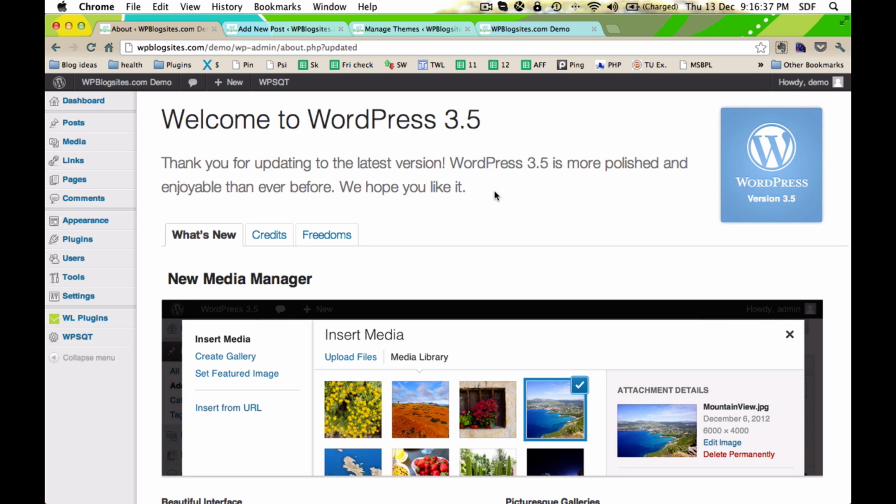I just wanted to give you the lowdown on the latest version, WordPress 3.5. With this version, I always say when it comes to either the number before the decimal point or the first number after the decimal point, always wait a week or so, because this usually means it's been a release based on new functionality.